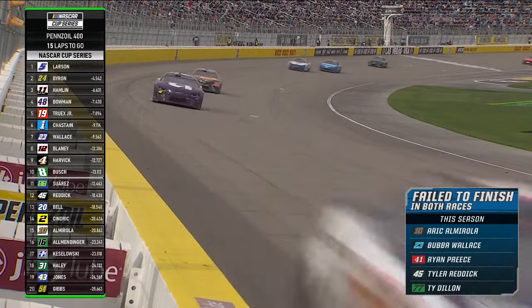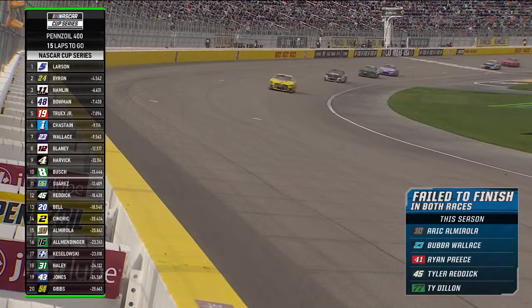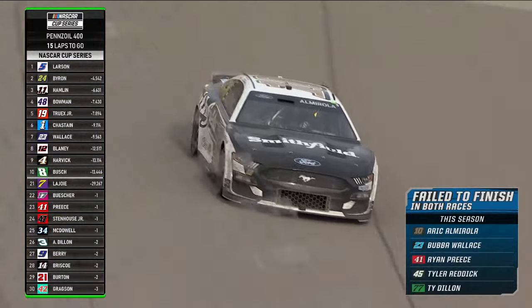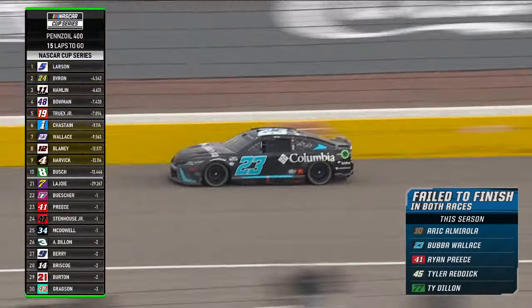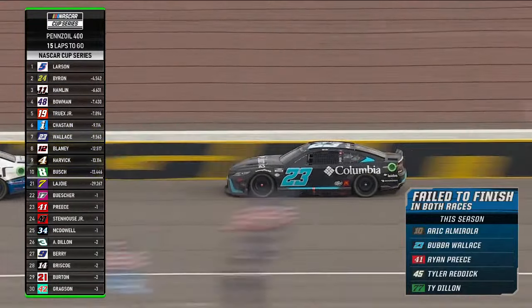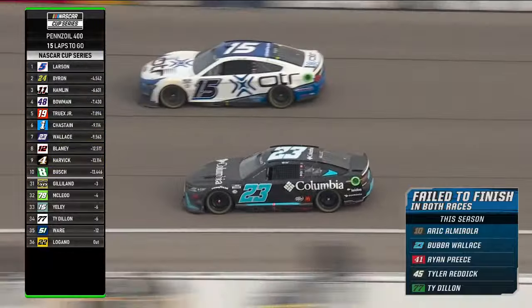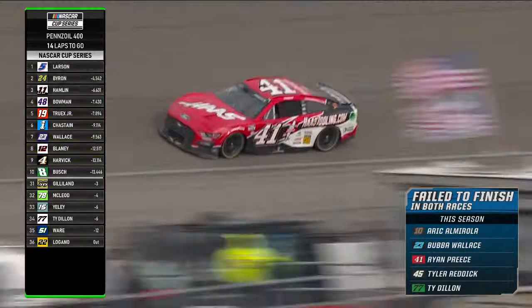Here are the drivers who failed to finish both of the first two races, right through no fault of their own. Almirola, Wallace, Preece getting caught up in incidents, and all of them are running today now with 15 laps to go. In fact, the only car out of the race is Joey Logano, who crashed out at lap 183.